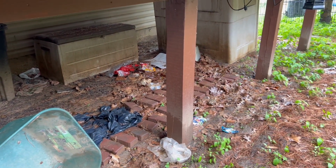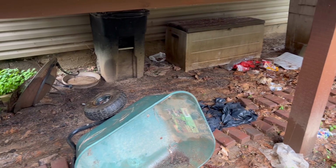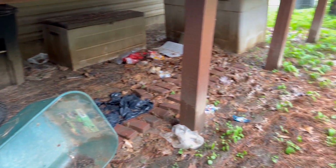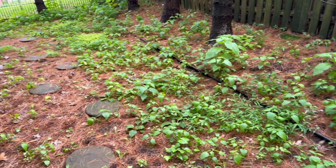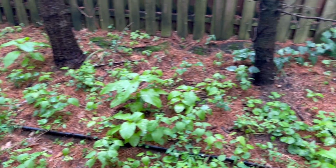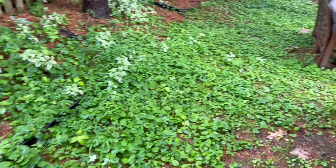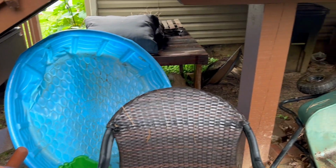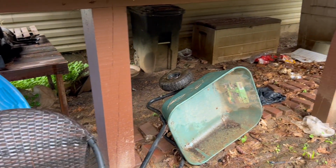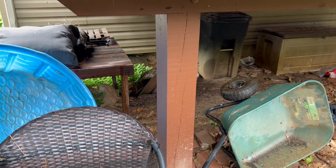We just somehow live in this part of the neighborhood where everybody's trash blows under here. We have these pine trees, so we have tons of pine needles. This all needs to be weeded out and made to look nice. And then we will put in our stone to help with our drainage issue. Get all this junk out of here.